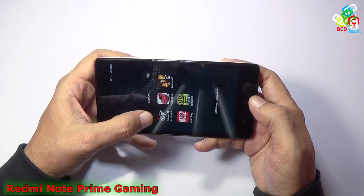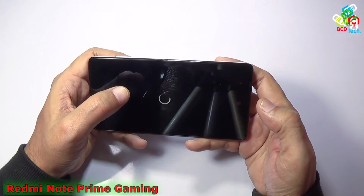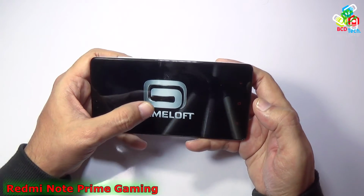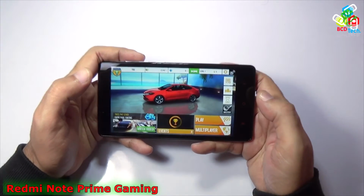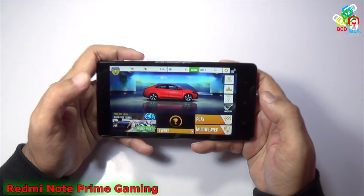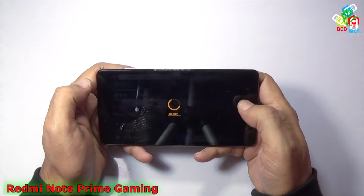Again, I will quit directly by closing the application forcefully. Now the final game that I want to show you on this phone is Asphalt 8, not Asphalt Nitro. The Asphalt Nitro is a smaller version of this Asphalt 8. Again, this game is from Gameloft. This game will test the control on this phone, that is the gyro and the orientation sensor for gaming on this Xiaomi Redmi Note Prime.